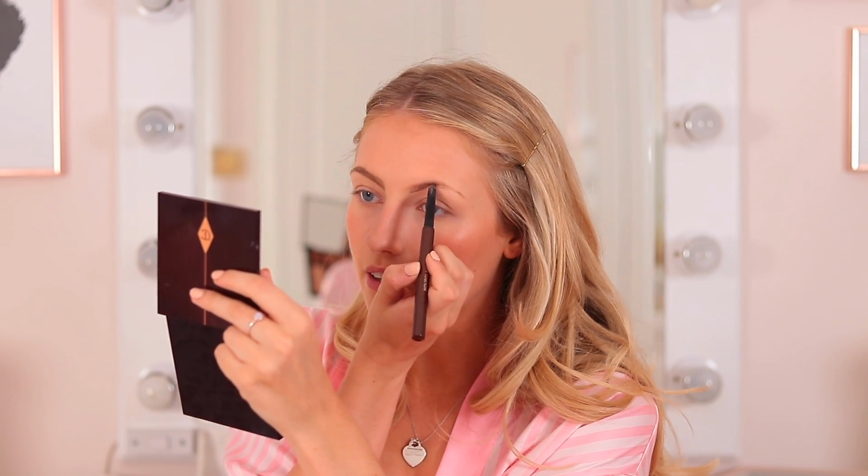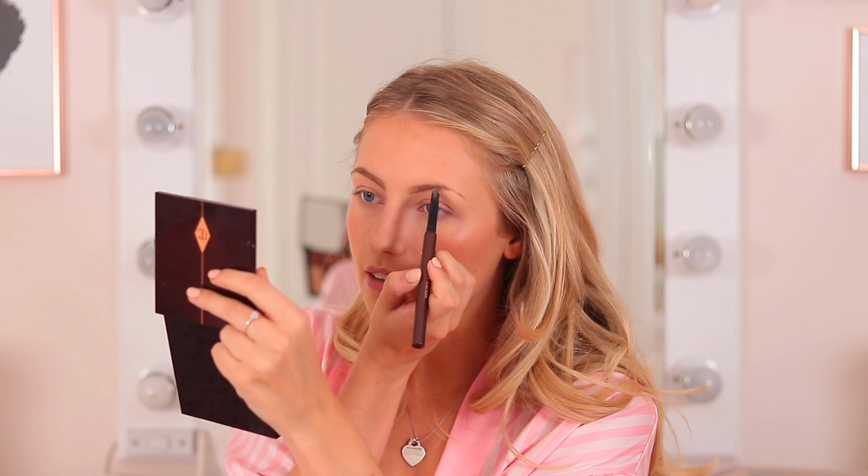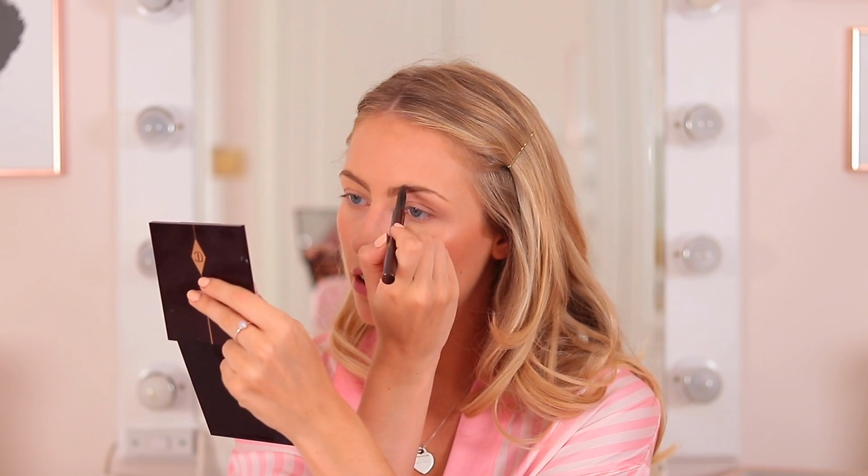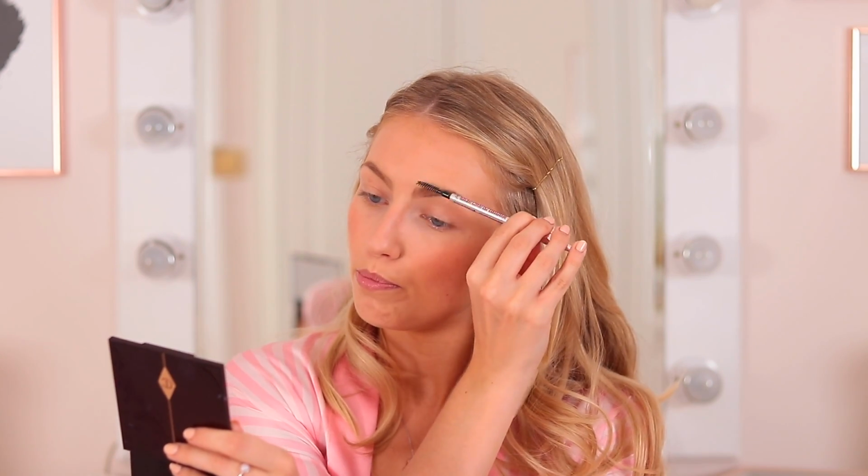This eyebrow is harder. I hate this eyebrow. I try and make them even. Oh god, I feel like I've messed this up. Okay, then obviously I just brush them through and brush out some of the product because they look very bold and scary right now. Yeah, and it does help when you brush this out, it fades a bit better.